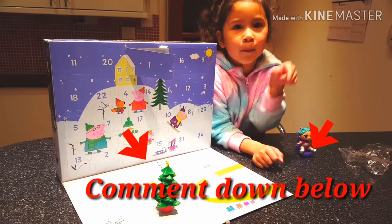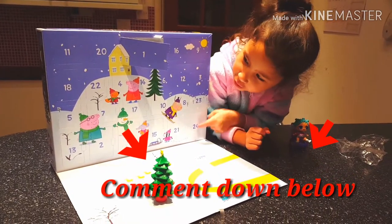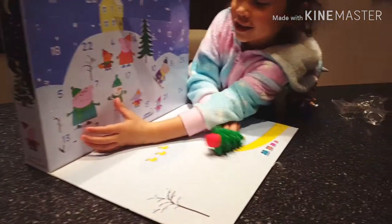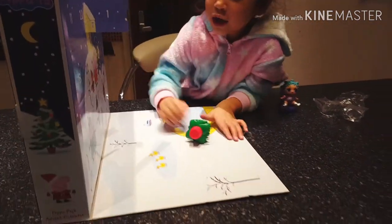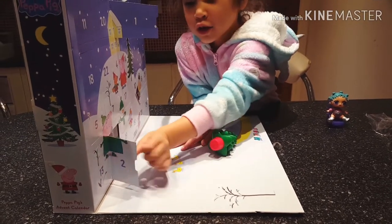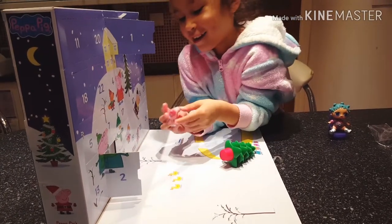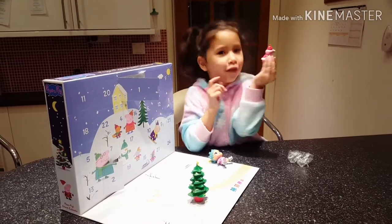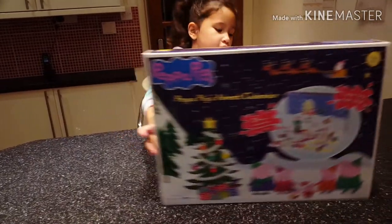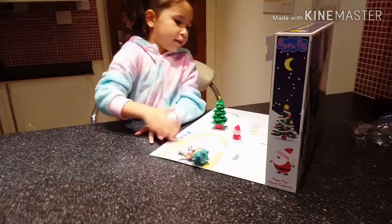Put down in the comments if you see number two. Number two's right here. Silly number two. Let's turn it around so I can reach. Number two is Peppa. And I got little Peppa, so cool. I'm just gonna switch this way, cause it's better.